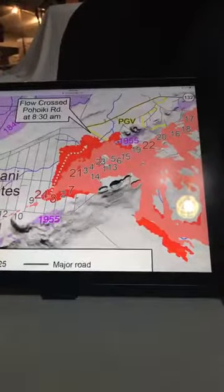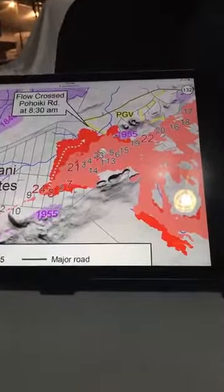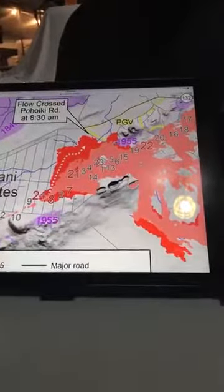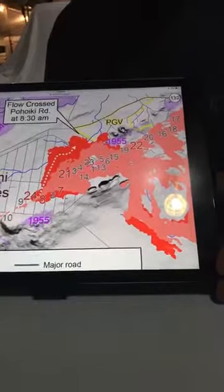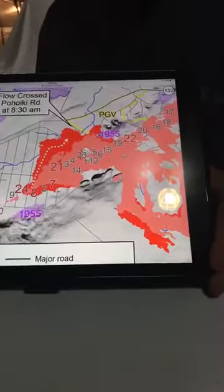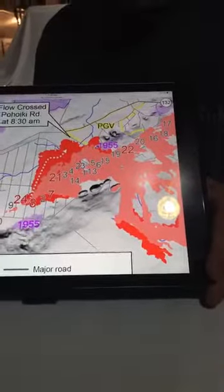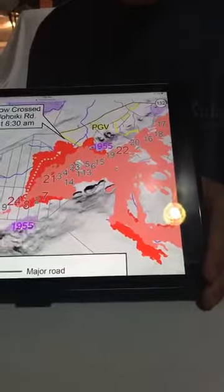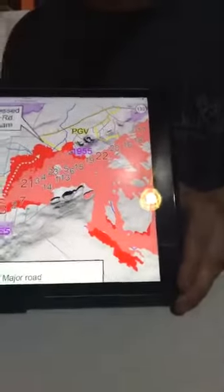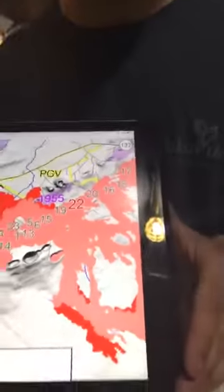We went down to Pohoiki this afternoon, and the ocean entry was starting to diminish, but there was still some plume activity going into the ocean. It's multiple plumes, two different plumes. But yeah, Fissure 22 reactivating, it's putting a punch also. 18 is the furthest east, right? Yeah, so that one got reactivated also.